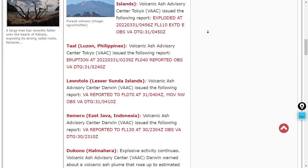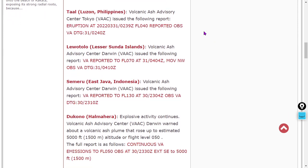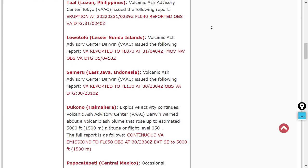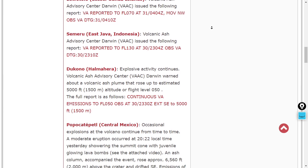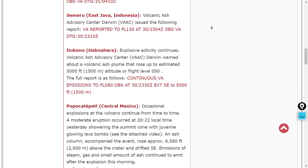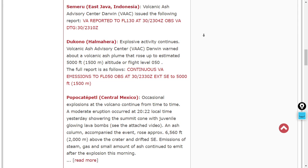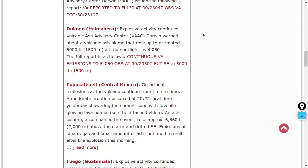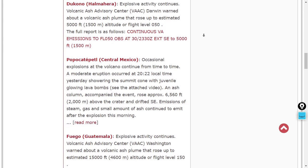Taal has erupted, 4,000-foot ash plume, a little bit lower than one of our viewers' expectations. Lewotolo, flight level 070, it's a 7,000-foot ash plume over the Lesser Sunda Islands. Semeru, flight level 130, it's a 13,000-foot ash plume over East Java. Dukono, flight level 050 as Dukono explodes over the Isle of Halmahera. It's a 5,000-foot ash plume.